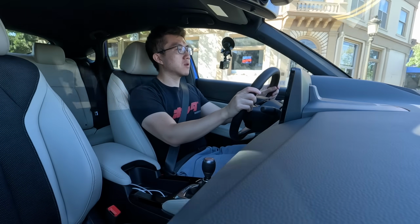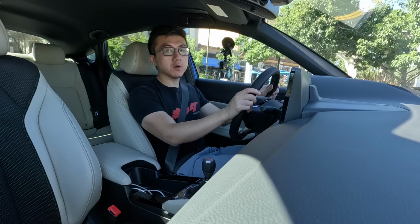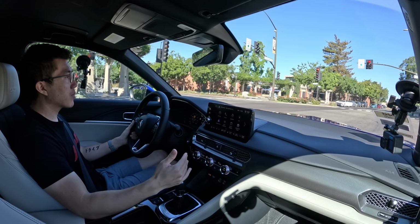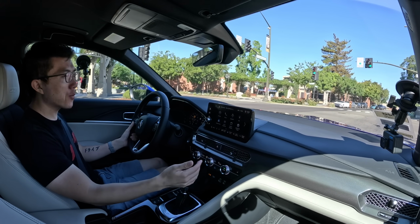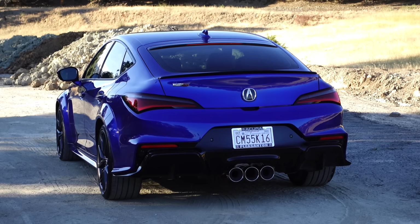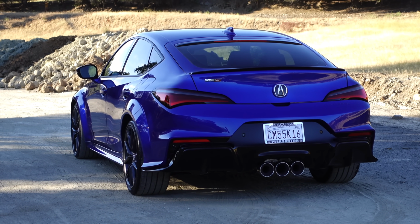I mean, the Type R and Type S are basically M2 competition levels of performance on track, and with a lot less power. I warmed up to the idea of trying something new. It wasn't so much a matter of, oh, I have to cope with front wheel drive now. It was more an opportunity for me to try something I've never had before. Ultimately, I don't have to keep this Type S for life. In fact, I definitely won't.